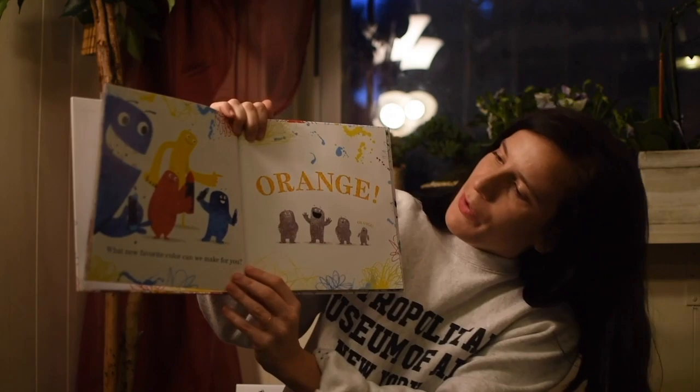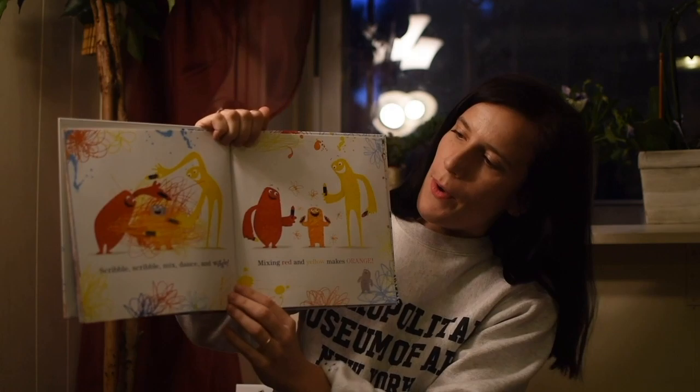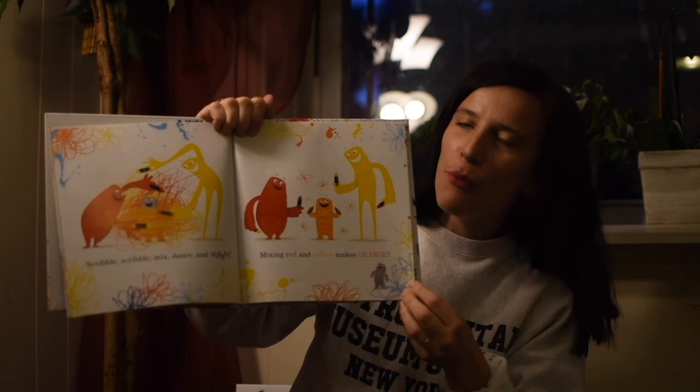What new favorite color can we make for you? Orange. Ooh. Scribble, scribble, mix, dance, and wiggle. Mixing red and yellow makes orange.